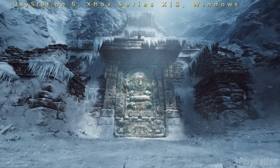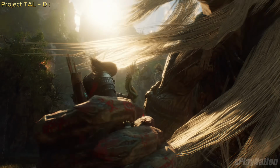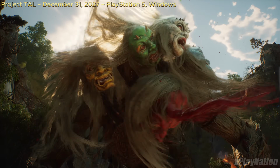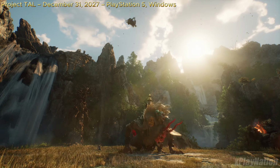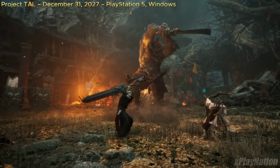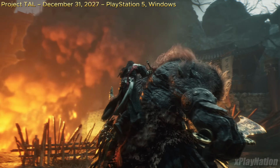Some legends are destined to be retold. Project TAL is one of the most ambitious upcoming RPGs out of Korea, and what makes it stand out is how it blends folklore with cutting-edge realism. Built on Unreal Engine 5, the game reimagines traditional TAL masks, symbols of Korean culture, and turns them into the centerpiece of a sprawling open-world action RPG.